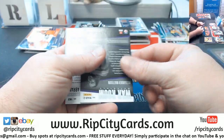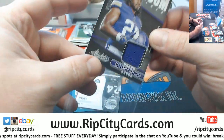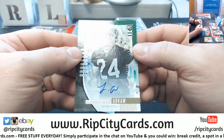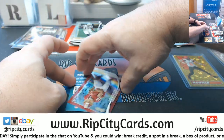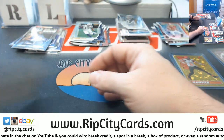T.Y. Hilton, Sammy D, a Madison swatch to 130. Jonathan Abram autograph to 25 for the Raiders. McLaurin to 100 for the Redskins.